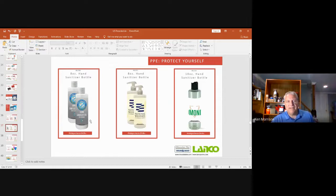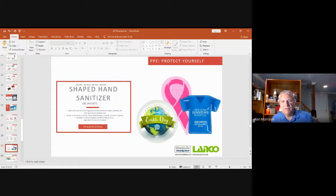Here's just showing the 8 and 10 ounce. We can also do customized shapes. So these are small foil packets, gel packets. They're going to have 0.05 milliliters. The best way to describe these in size, it's like a package you would get at a fast food place, of ketchup or some sort of condiment. We can do the custom shapes, and we also have just a standard square foil pack.